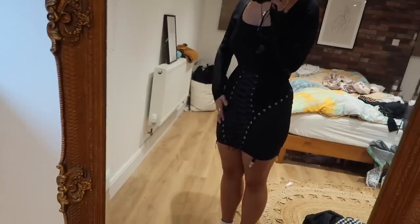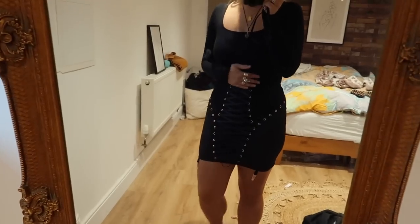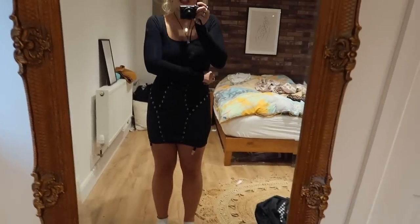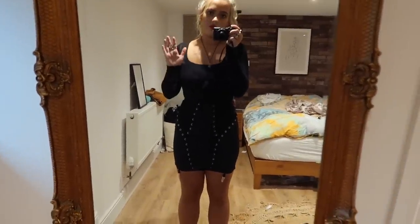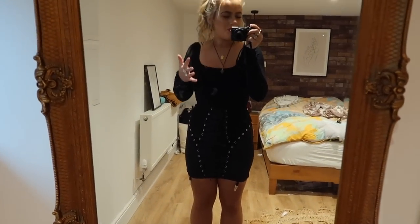Here is the kind of latticed skirt, I guess you could say. I've worn it with the body because you can see that it is completely see-through, so I think actually a body is a really good way to go with this because it covers everything. You won't have any really obvious lines. I really like this. I will be keeping it.